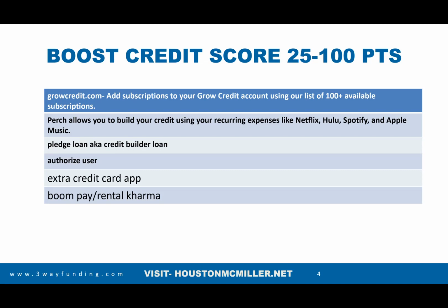Now you can also add pledge loans as well as credit builder loans, which I'm going to talk about in a minute. But it's very important that you are aware of that. Then also adding authorized users. The extra credit card, I'm going to jump into that in just one moment. But the Boom Pay and Rental Karma, with Boom Pay, they state that they can report 2 years back of rental history, okay? And the reason that's important is because if you're trying to get qualified for a mortgage, with the new FHA rules, if you can show that you've been paying rent on time for a few years, that can help you qualify for an FHA mortgage, okay? So that's the reason that I'm telling you.